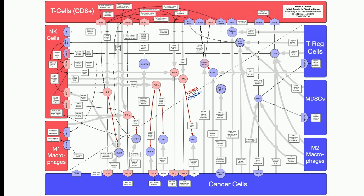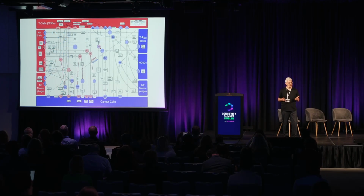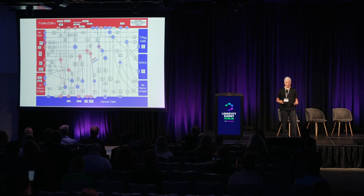So the diagram I'm going to show you used to be our most secret confidential diagram. We call it killers and chillers, and it's a map of our domain in oncology. The red rectangles around the perimeter are cells. They're killer cells. They produce killer products. Type 1 macrophages, NK cells, CD8 positive T cells. The blue rectangles are chillers. They produce immune inhibitory or suppressive products. Cancer cells do this, type 2 macrophages, myeloid-derived suppressor cells, and Treg cells.